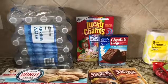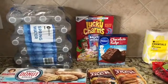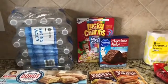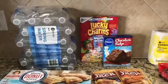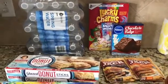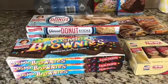Okay, so the first thing we did get today was some bottled water. We go through bottled water like crazy, and this is just the Bilo brand bottled water, and it was on sale for $2.50.